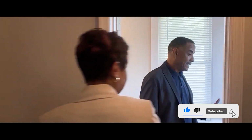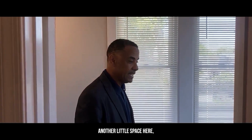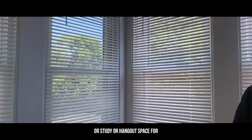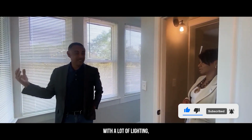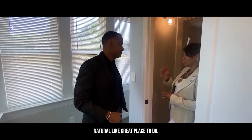So this was kind of strange, but it was just being used as a closet. We created another little space here, whether it's an office or a study or hangout space for wife or husband, off of their master. Or another closet, with a lot of light. Maybe great for your makeup. You put a big mirror or something. That's a great idea. Natural light. It's a great place to put your makeup.